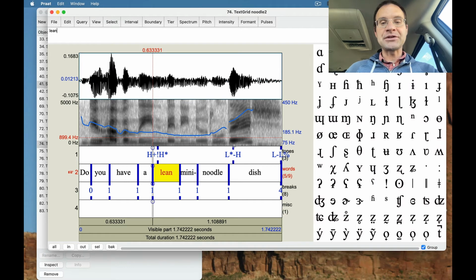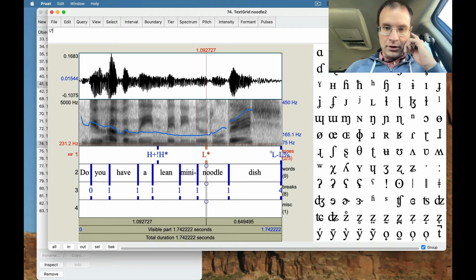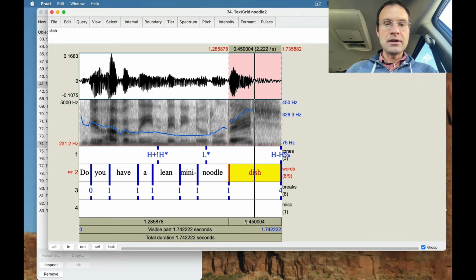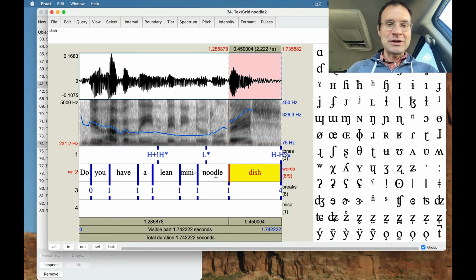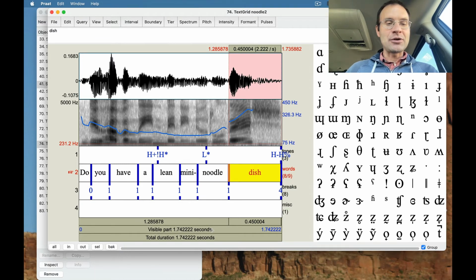And it's a question too, right? So what we normally see with these yes/no questions is a pattern that I'll just plop down here, like a low star on "noodle," followed by a high combo at the tail end. And I think the high combo is pretty easy to see, right? She goes way up high for the question at the tail end, and usually there's some sort of low star before it for a yes/no question in English.